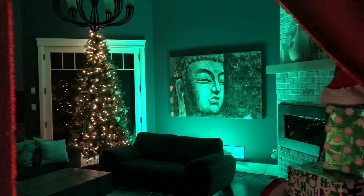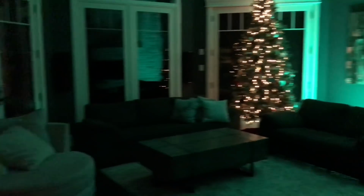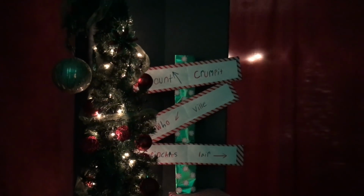So we invited all of the children that normally would come to the annual Christmas celebration here, and my husband dressed up as the Grinch. I bought the Grinch Christmas book for all of the kids, How the Grinch Stole Christmas, and we handed them out each a book so that it would be theirs.